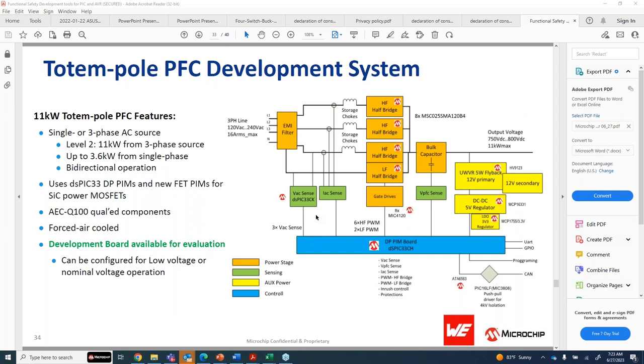So just a little bit more of a block diagram of some of the key components of this development system. This can be operated in a single or three-phase source. Typically with a single phase, you can get up to about 3.5 kilowatts of power. And if you want to operate this at 11 kilowatts, typically the three phases are required. So we have the dsPIC33 digital power PIM and the new FET PIMs for the silicon carbide MOSFETs, as I briefly mentioned. This development board is available for evaluation, and this can be configured for low voltage or nominal voltage operation. So that's the key.